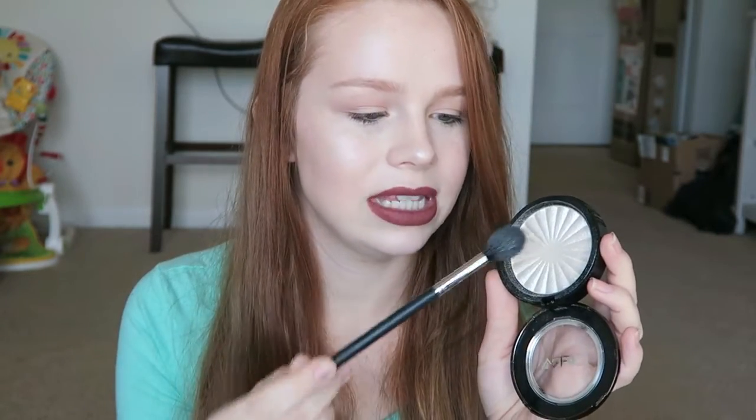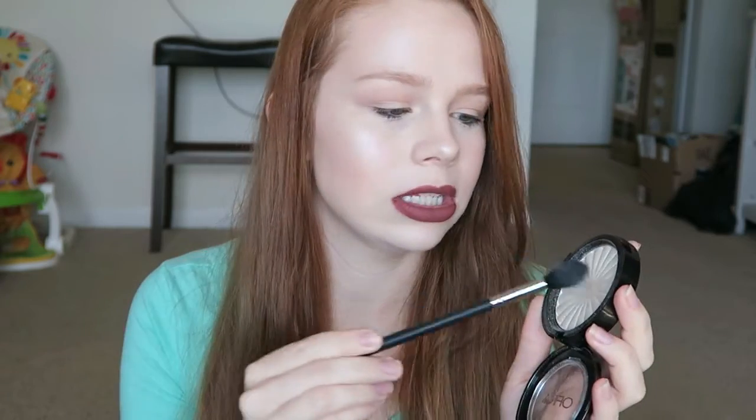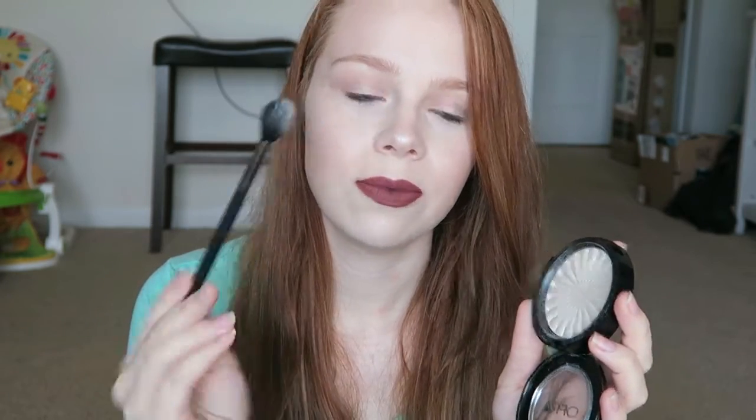And I wanted to talk to you guys about my favorite highlighter brush, which is the Morphe M501. It just looks like this. Honestly, these two are like a match made in heaven because this is so precise. You really want a precise highlighter brush for this because it's so intense. You don't want it to get everywhere. You just want it to be right where you want it. And I feel like this highlighter just picks up so easy. I could barely tap it and you guys can see the product on it, bam.